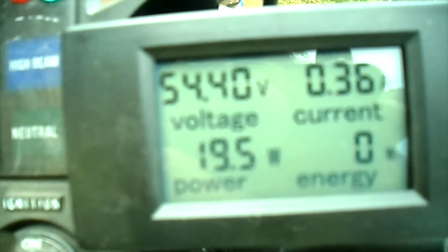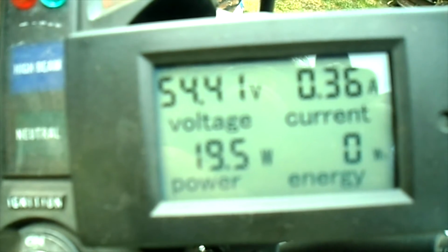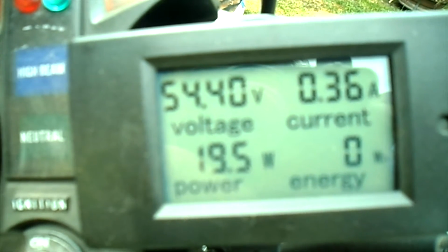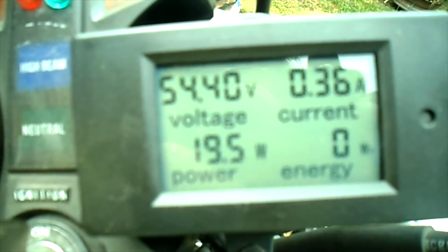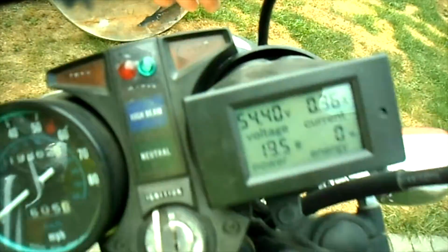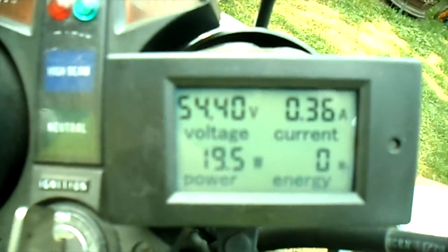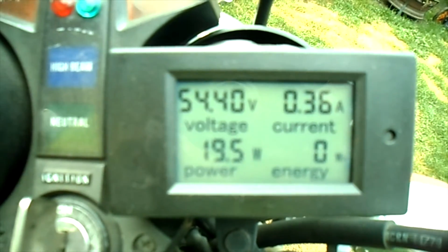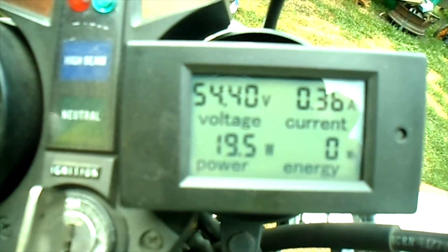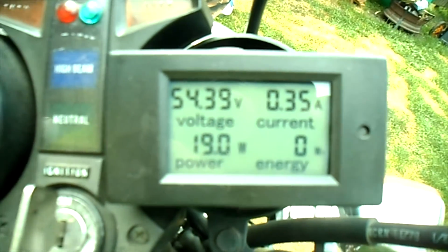And then the bike meter is showing 54.4 volts. I've got it switched on, the headlights on, and the speed controlling system's on. So far it's showing 19.5 watts, and drawing 0.36 amps.